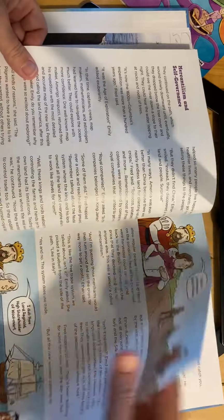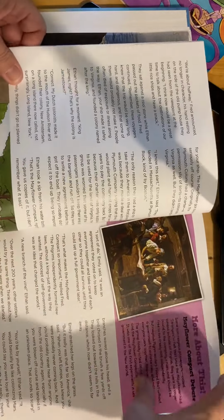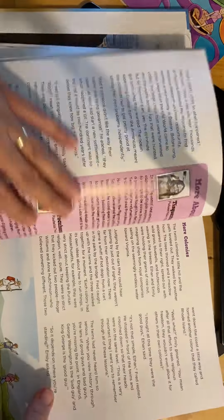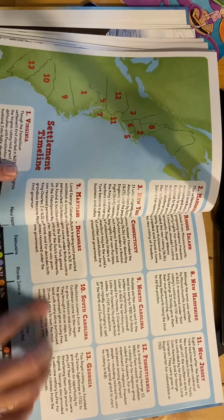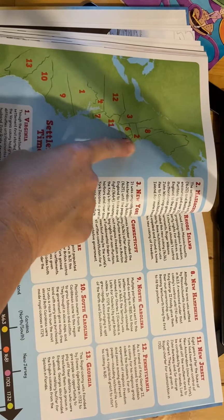So yeah, it definitely does not feel like a typical textbook. It feels like a really cool story with lots of good little information. So I'm hoping that this will help us. That's really nice. Settlement timeline. That's really cool. The first one, like the second one.